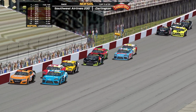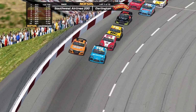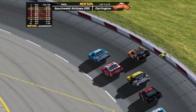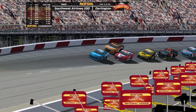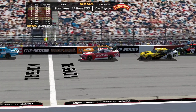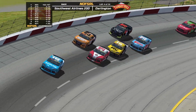Watch out for that slam off the turn 2 wall. That happens quite a bit. That's where we get a lot of our Darlington stripes here when we come in the NOFSRL. And Boyd still trying to get on Will Parrish, and it looks like he will finally clear him for the race lead. Ashland Boyd out of turn 4 is clear for the race lead around Will Parrish as he leads lap 3 at Darlington, the Southwest Airlines 200.